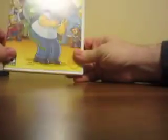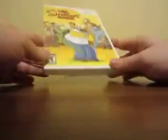And then we've got the Simpsons game. And of course, there's the disc for this. Now, this game I'm probably going to trade in because I have this game already on the Xbox 360. And to be perfectly honest, a game like this probably plays a lot better on an Xbox anyway.